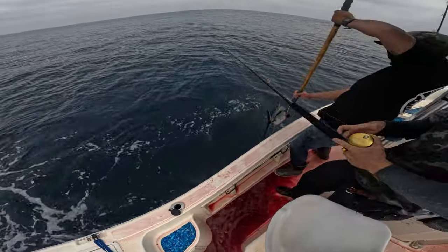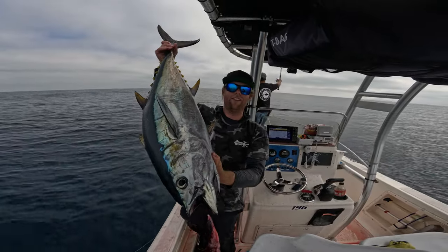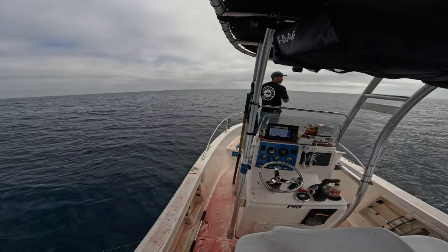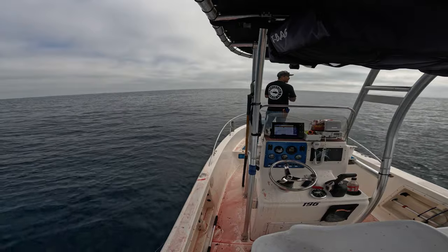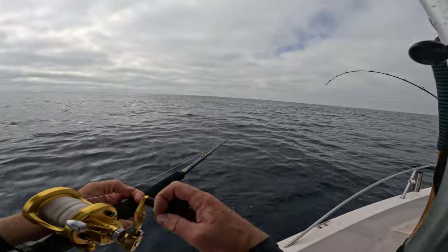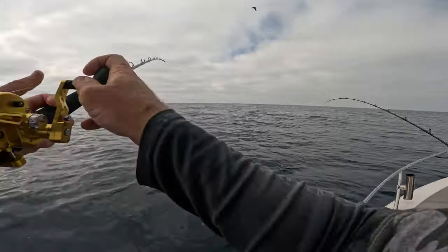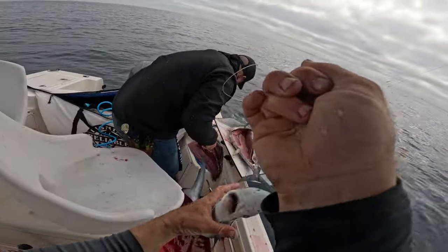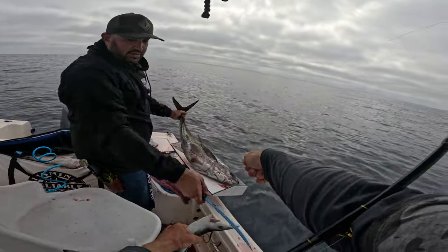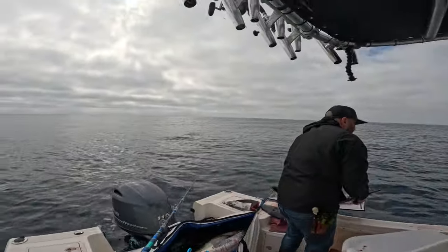There it is. There we go, another one. Yellowfin. Pick up. Jeez. I saw that blow up on it. Eating shark. Hit that with your knife. All right, I got you.